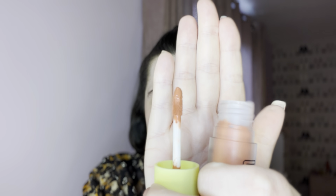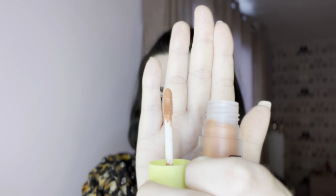I was actually comparing it to Peach Sugar earlier on, and when I swatched it on my hand, it was a lot darker than Peach Sugar. And I don't know if the formula's changed or if it's just because my other blushes are older, but this was a lot more wet than the other ones. The other ones were coming up really dry when I swatched them like this. So hopefully this is going to be easier to blend out than some of the other blushes.